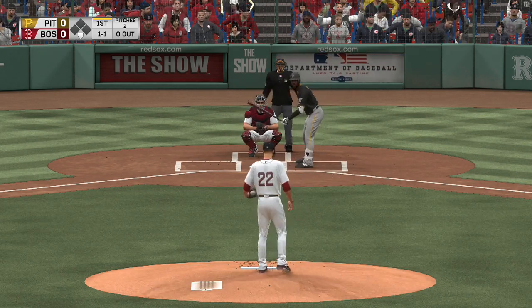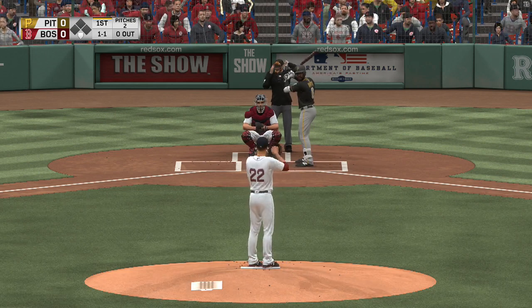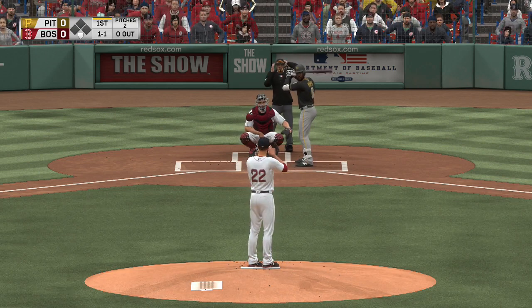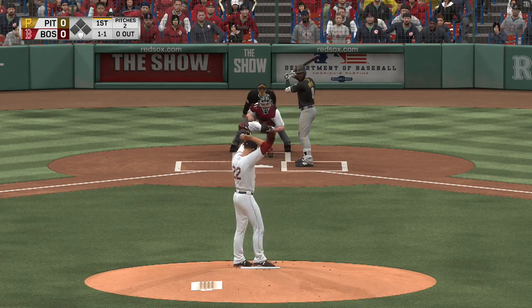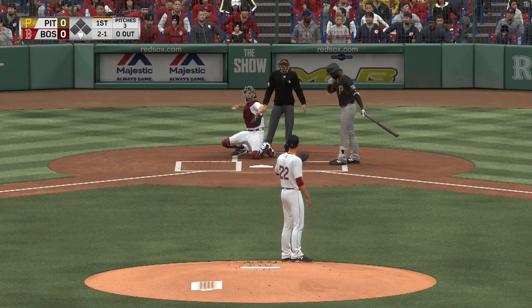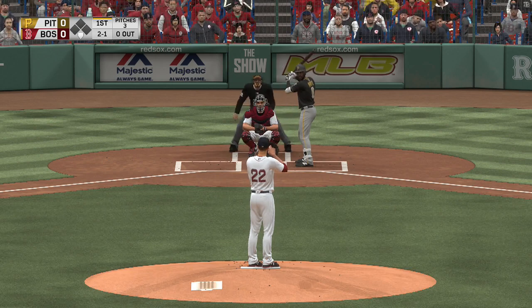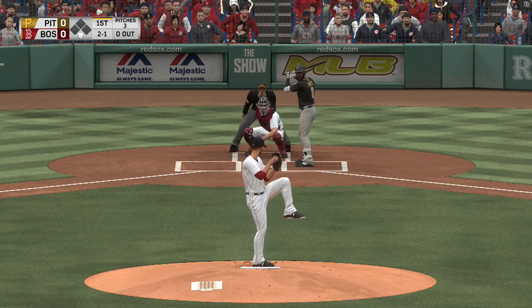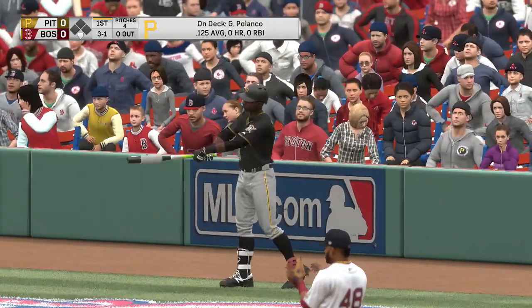Well, you always get a sense of the umpire's strike zone, usually early on in a game, and that's normally a pretty good clue. Second pitch of the game, and it's already looking like a tight zone. Up high, 2-1 now. Into the windup. Here's the 2-1 pitch, and a fastball in the dirt that's taken for a ball.